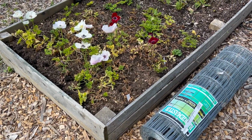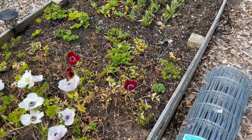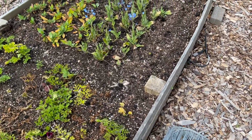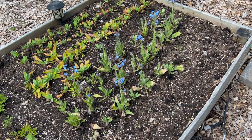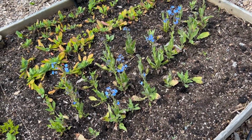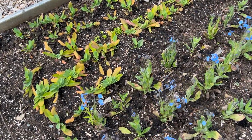And another sort of fail are these anemones. These barely started blooming and then started to die back. So I'm not 100% sure what happened in this bed, but it affected the Chinese forget-me-nots. They are tiny compared to last year. I've already put down a lot of new seed though. And the same thing with the bupleurum.